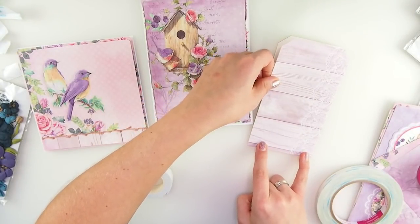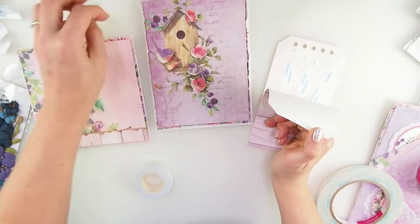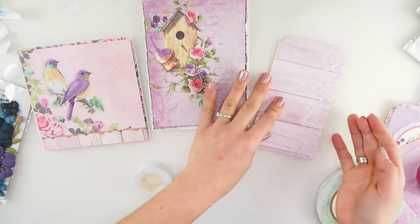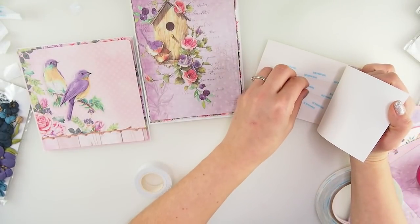Okay, that's a smaller surface, teensy bitsy, so it could be quite harder, but let's try. I'm going to do it like that and swap the sides, and there we go.